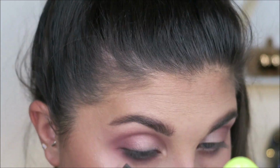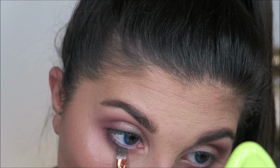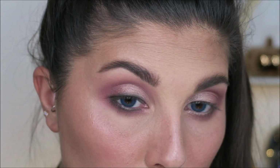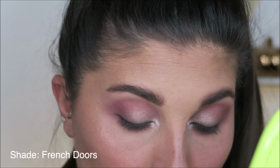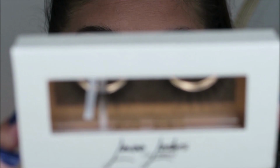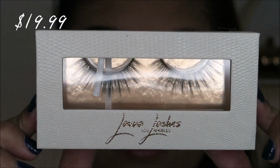When you look at the pans, you don't feel overwhelmed with what to do with it. You just pick up the brush and you can slap it on and it's going to look good. So the last thing in this box were these Lavaa lashes.